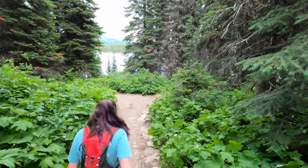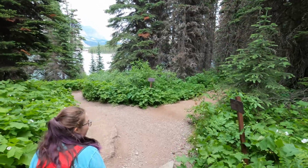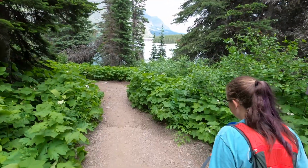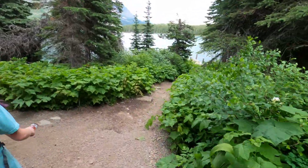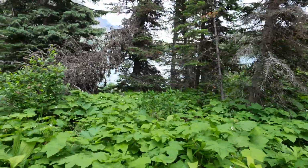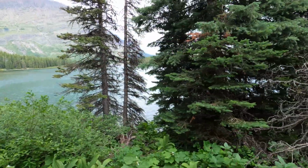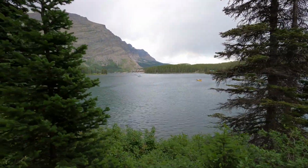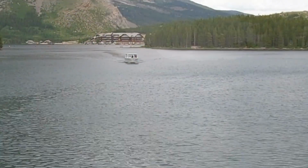All right, we're on the trail in between Lake Josephine and Swift Current Lake on our descent back down to Swift Current Lake. To the left, there is the boat dock down at the end of that trail. And then as we make our way around here, you should be able to see the Many Glacier Hotel, which is a beautiful spot on the other end of the lake down there. Got a good shot of one of the Glacier Boat Company boats coming across.